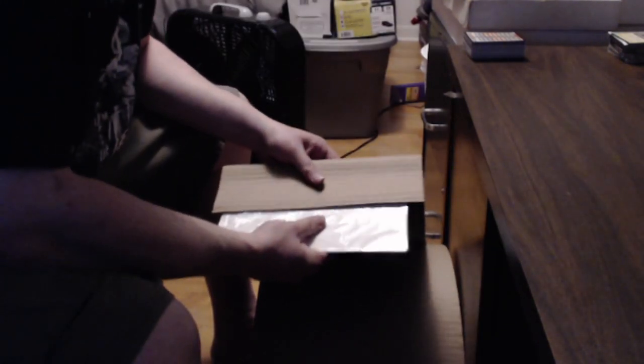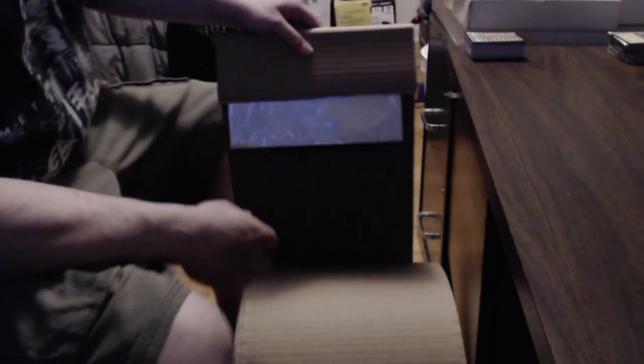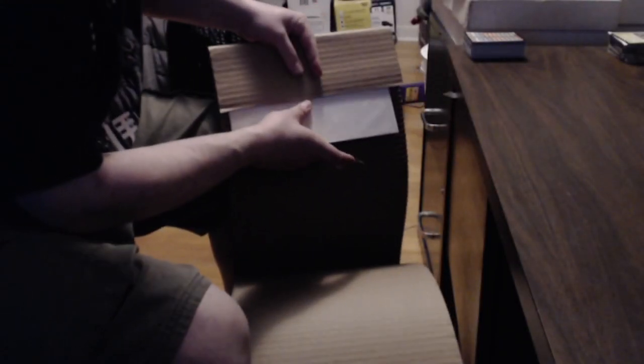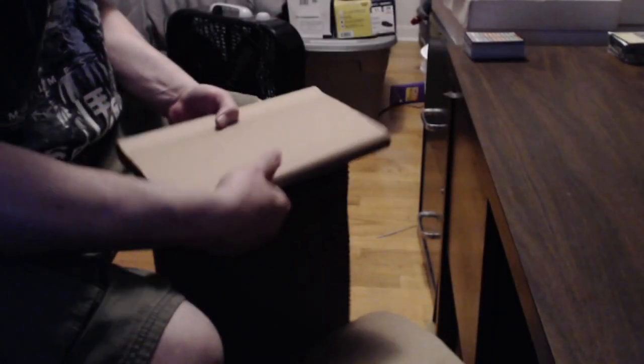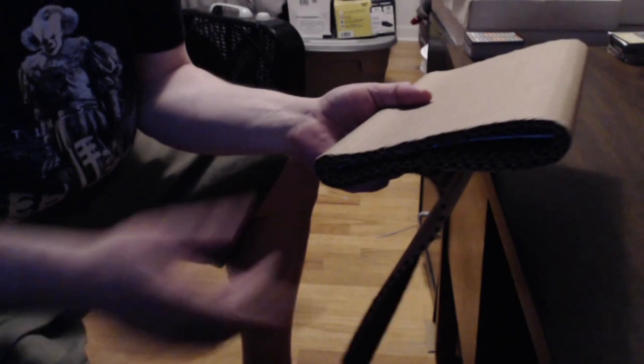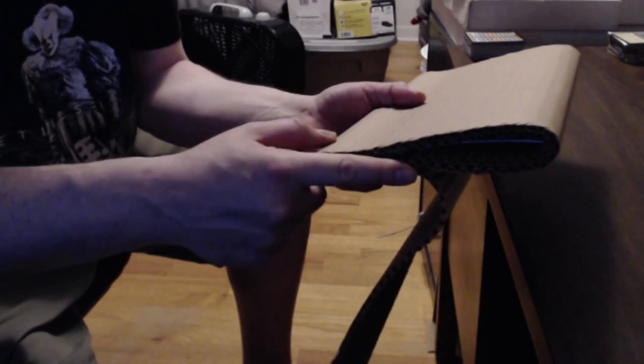So, piece of tape. Start it like that. Wrap it about halfway around the comic. Put this tape to hold it in place. Roll it once. Roll it twice all the way around. And you can see right there where the second layer starts. You don't want to go past that. You only need two layers.